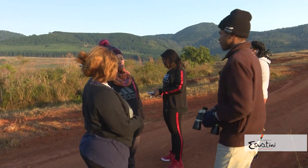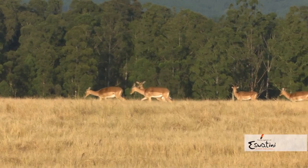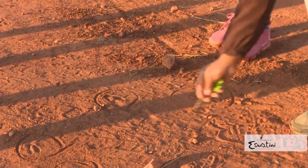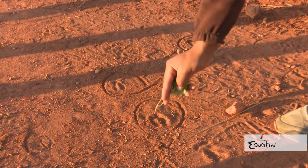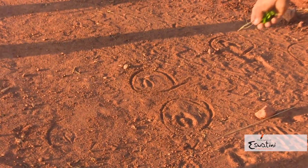An animal track is an imprint left behind in soil, snow, mud, or some other ground surface by an animal walking across it. Animal tracks are used by hunters in tracking their prey and by naturalists to identify animals living in a given area. From the tracks that we have here, this is the oldest one. This one is a bit fresh.